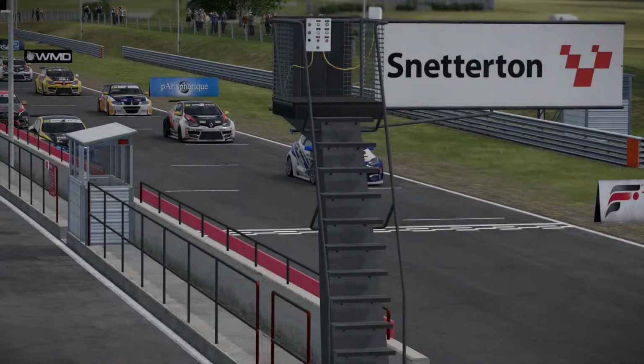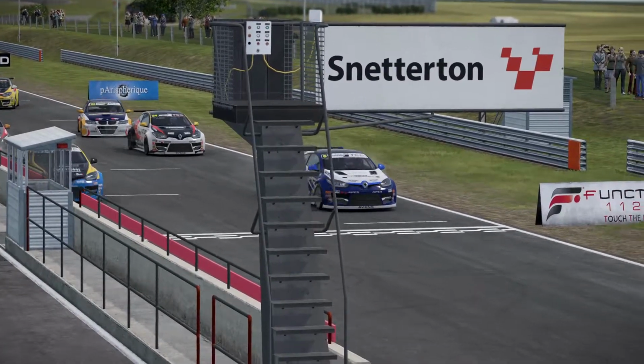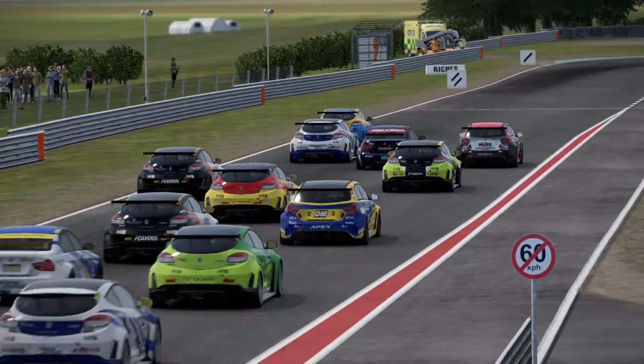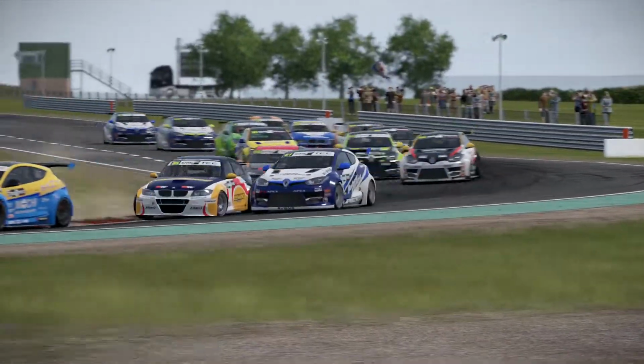The engine notes begin to rise. We are ready to go racing here at Snetterton. Watch for the lights. It's a great start from Tom Chilton from the front row. Poor start from Matt Jackson from pole, and it's already dropped down to second place. Turkington's got away well. Matt Neal also away well in fourth place there as they charge down to turn one.